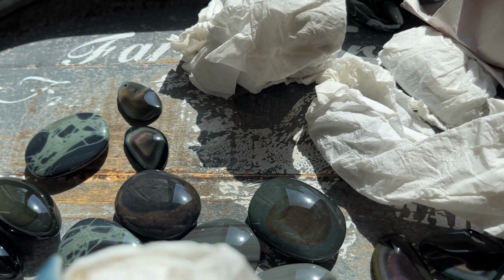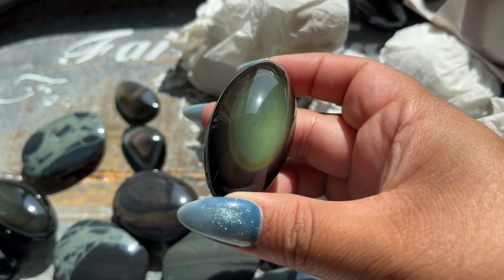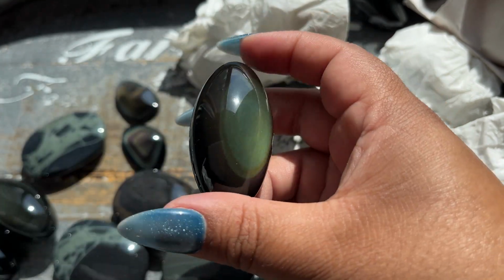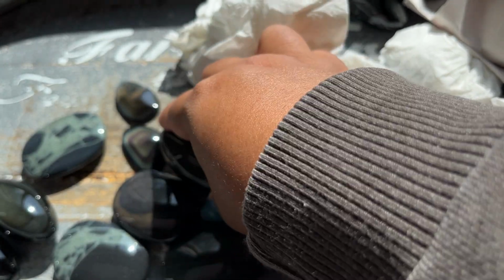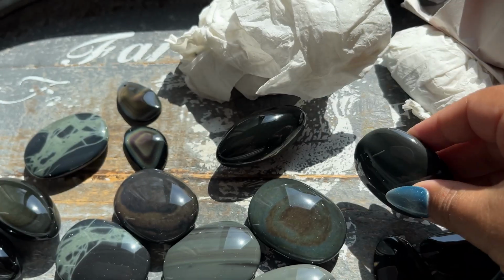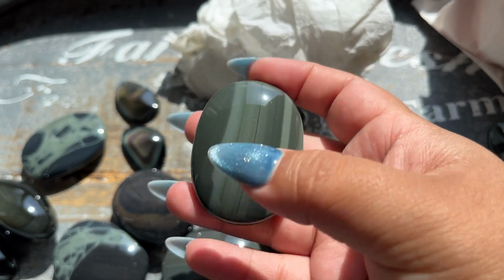All right, we got another Shiva here. She's got a great flash on both sides. Wow, yellow to orange. I love he had a lot of yellow obsidian, which is a little bit harder to come by sometimes. Got another platinum. Beautiful. Another platinum. Oh, I love how these look.